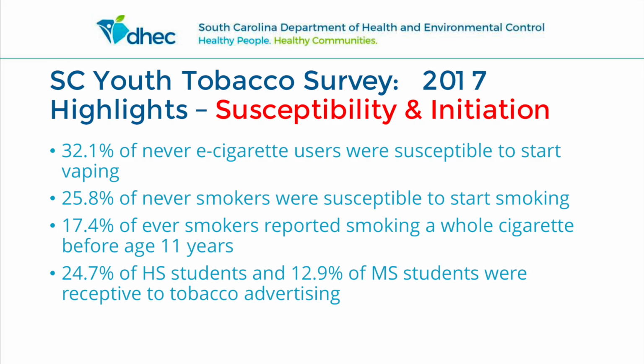And so we measure susceptibility through 3 different questions in the Youth Tobacco Survey. We ask, do you think that you'll smoke or use an e-cigarette within the next year? Do you think that you'll use those products soon? And if your best friend were to offer you an e-cigarette, would you use it? And so we use that as an index to measure susceptibility. And when we look at cigarette susceptibility versus e-cigarette susceptibility, we see these differences. And about 32% of our South Carolina high school students are susceptible e-cigarette users, or never users, that is.